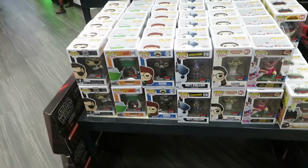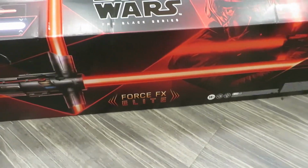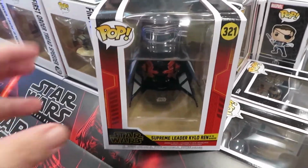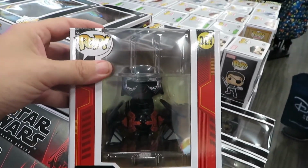And we just got some Pop spot things on right here. Now here you got Cal's lightsaber, Force FX Elite. Okay, here's a couple more things at ThinkGeek from Rise of Skywalker. So here's a couple Pop sets. There's Kylo Ren and his TIE Fighter.